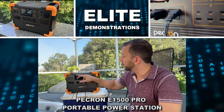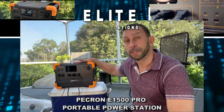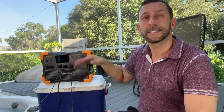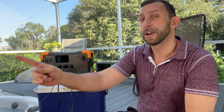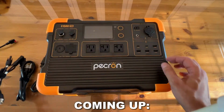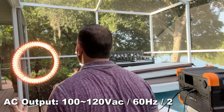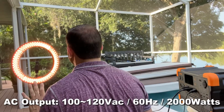We're looking at this. It's the E1500 Pro by Pecron. This is the most powerful portable power station that I've had an opportunity to check out. But I want you to know that I'm running my entire studio lights remotely out by the lake, thankfully, to this. I've got 3 110 outlets going with 3 big studio lights, making sure that we get good light on this. So there's so much more that Pecron brings to the table.